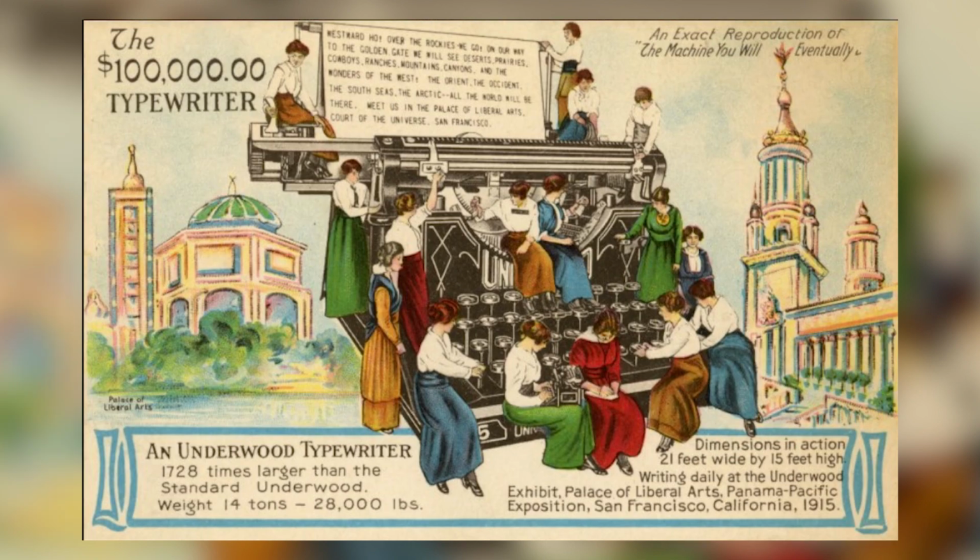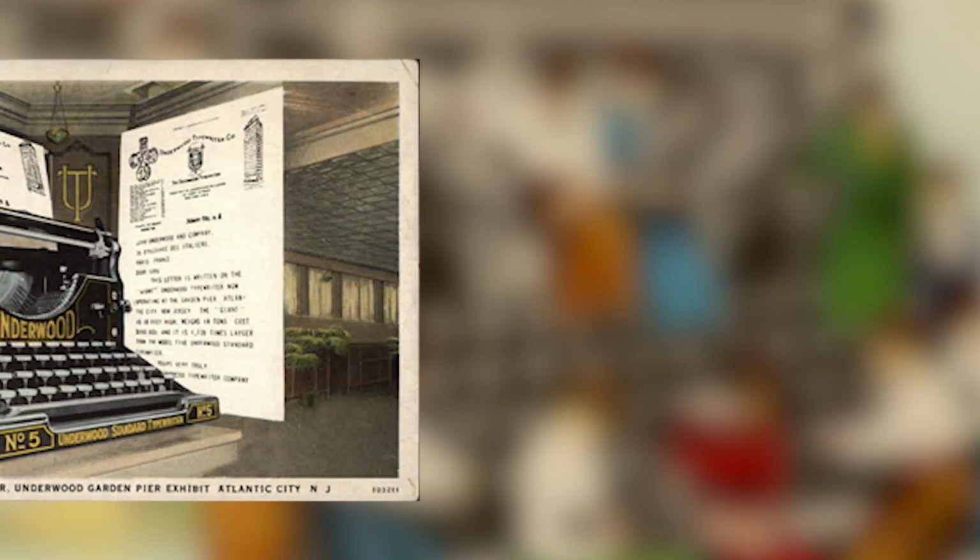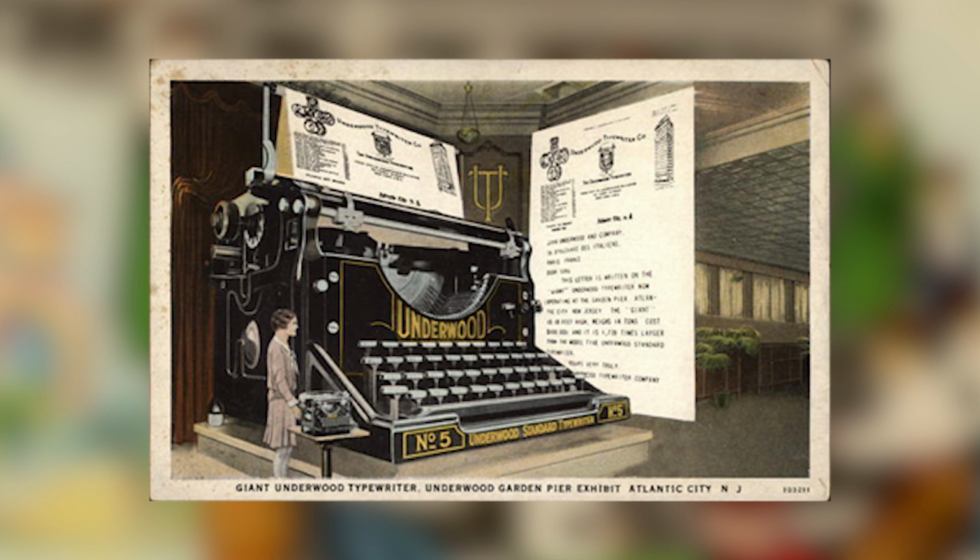Now, what I find interesting about Underwood specifically is they have some very interesting advertising tactics. In fact, at one point, they made the world's largest typewriter. It was like 14 tons, and that was in Atlantic City for a while and eventually was scrapped during World War II. Between 1959 and 1963, they completed a merger with another typewriter brand, Olivetti, which is also super hyper-focused on the design of the machines in their collection.